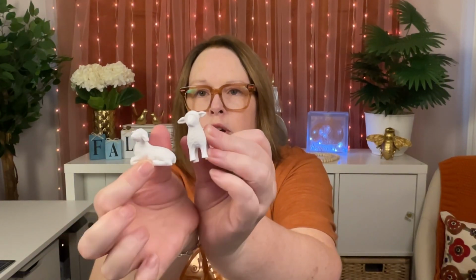Then we have a girl, I guess, with a sheep, and then a shepherdess also with a sheep. Then we have 3 different animals. So there's two sheep, the one laying down that I already showed, this one standing, and then also a donkey laying down as well. So like I said, I'm super happy with these.